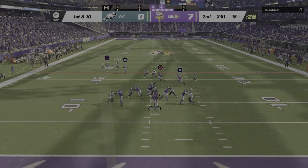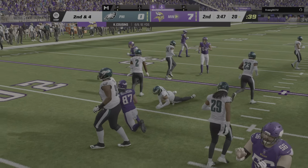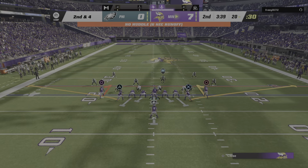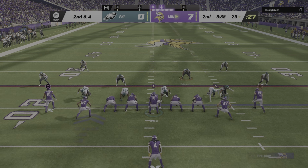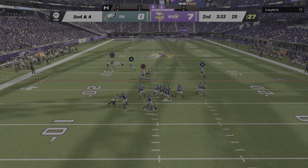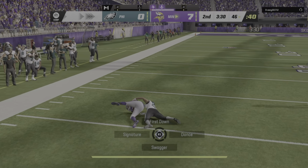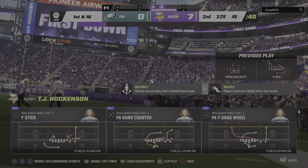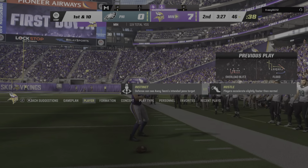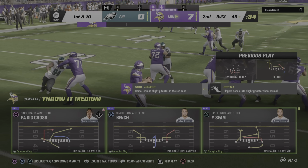First down, here's Cousins. They're going back to the same well. It's Hockenson again. Cousins again. Catch is made here by Irv Smith Jr. And they let this ball field across the 35. First down there, pick up the 25. That was good protection there.